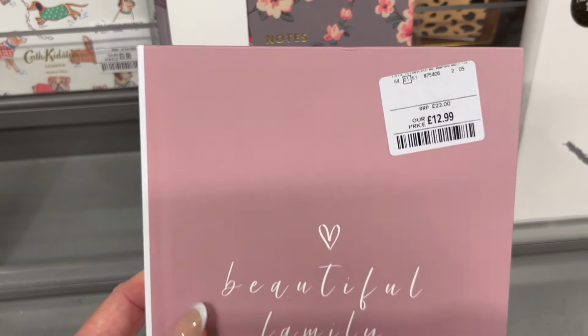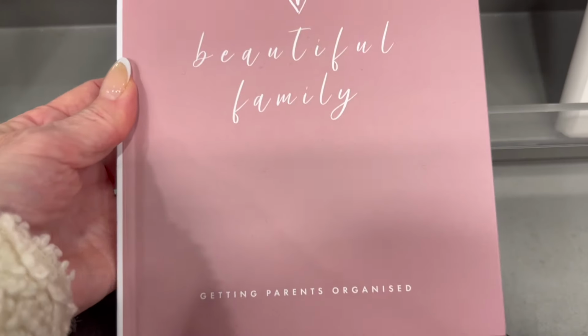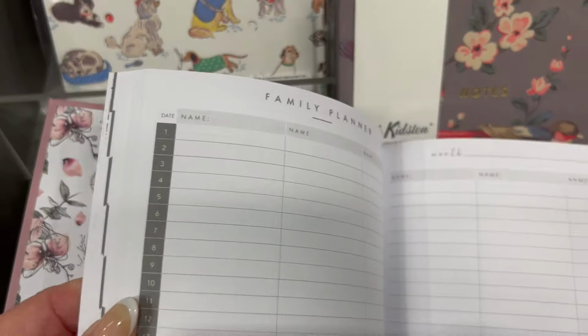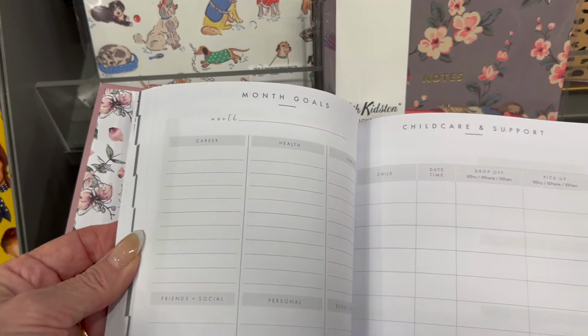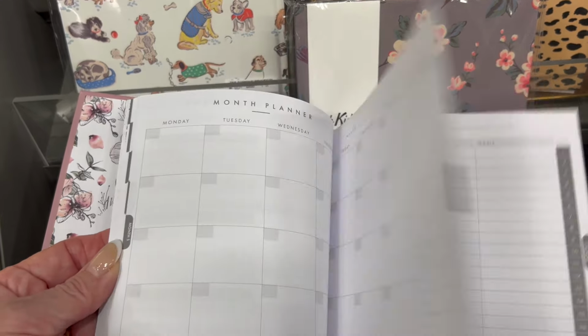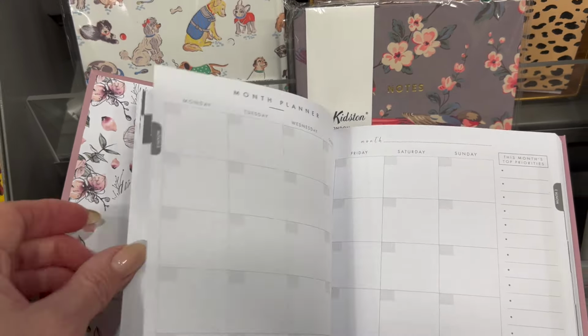Really liked this one, a family planner. It said beautiful family on the front, as you can see. It was $12.99, so it wasn't particularly cheap, but it had things like childcare in there, monthly goals, just everything to plan for family life.